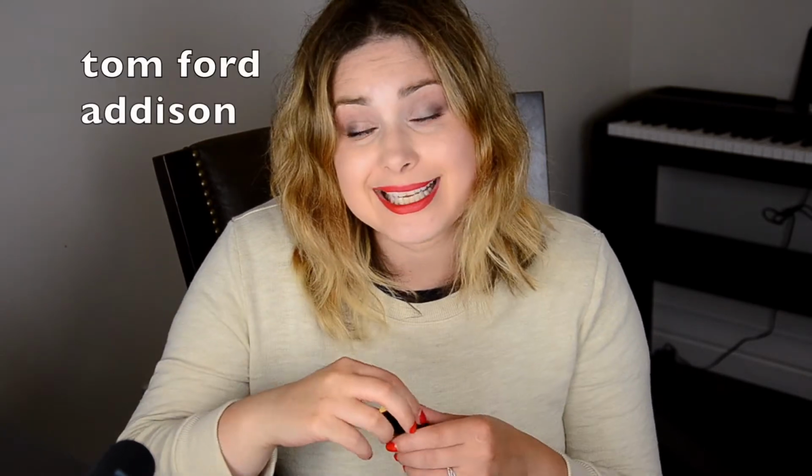So this was okay, but I wouldn't recommend it. There are better things out there, guys. I wouldn't spend my money on that. Same can be said about this lipstick. And we're talking about these cream lipsticks from Tom Ford. Mine is in the color 18 Addison. I don't know what the fuss is about.